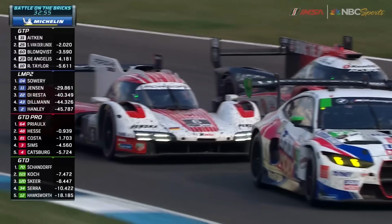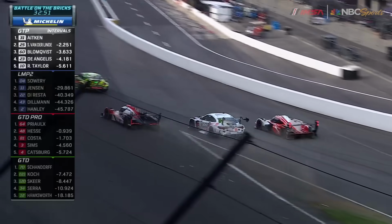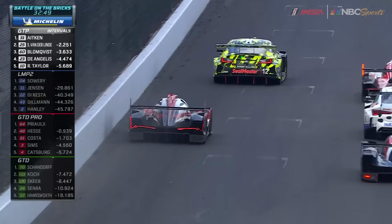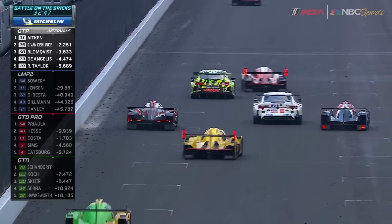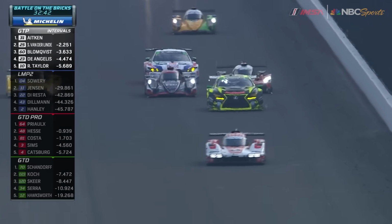Wingman for the 3 car's championship charge. Look at this battle. 6 car with a 93. Oh, brave stuff. That was brave stuff in contact with the wall on the outside. There is so much dirt and debris to the high side. If you clip the grass, you get into the marbles.